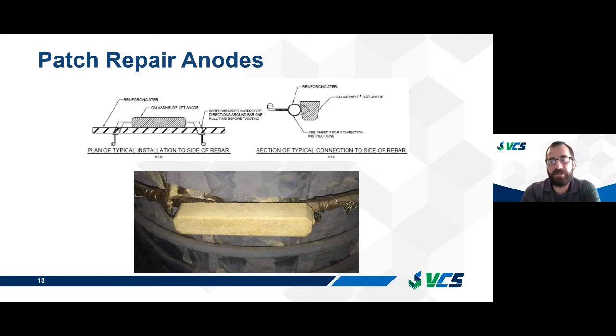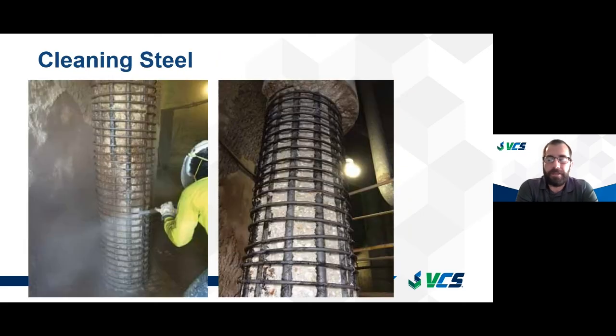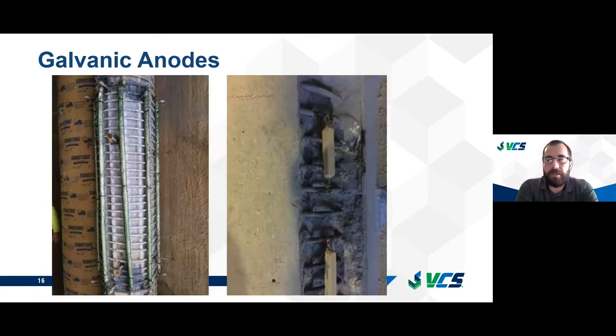In addition, there were some isolated small singular patch repairs on some of the columns due to some abrasion and some other damage. And so for those, we designed them to have some single discrete anodes installed in those small patch repairs. So on the columns, first they removed the cover concrete, and you can see here's one example of that. And you can see on the right where the steel is corroded through in some instances. Then the steel is sandblasted clean to remove all the corrosion product. And then the galvanic anodes are tied onto the column.